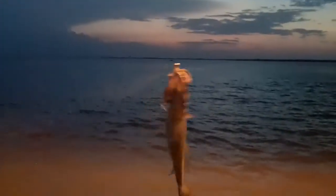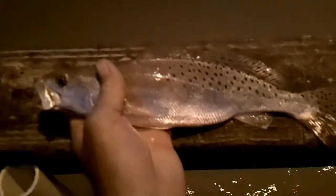Oh, I think I got one on this pole. I'll check it out. Let me measure him. Well, this one was 12 inches. So he gets to go back, but boy, that's a pretty little old fish, man. Little sea trout. All right, hit the water, buddy. Well, on the very next cast, another one.